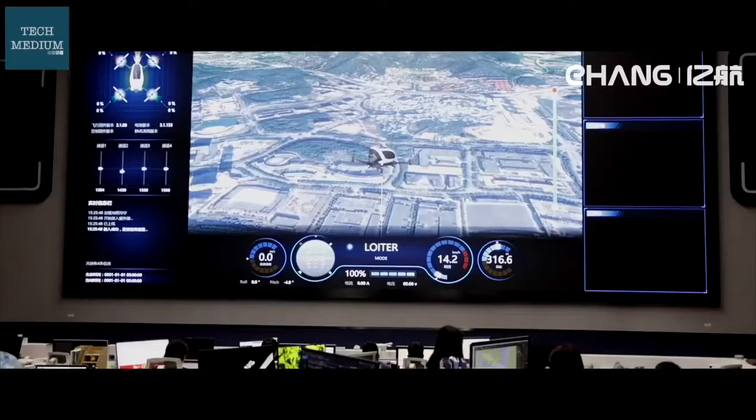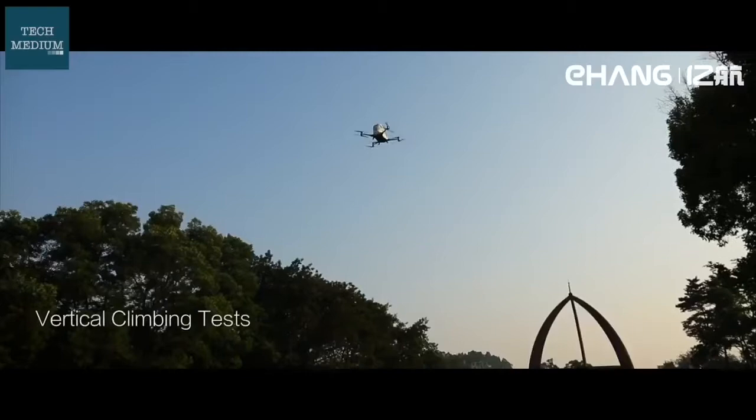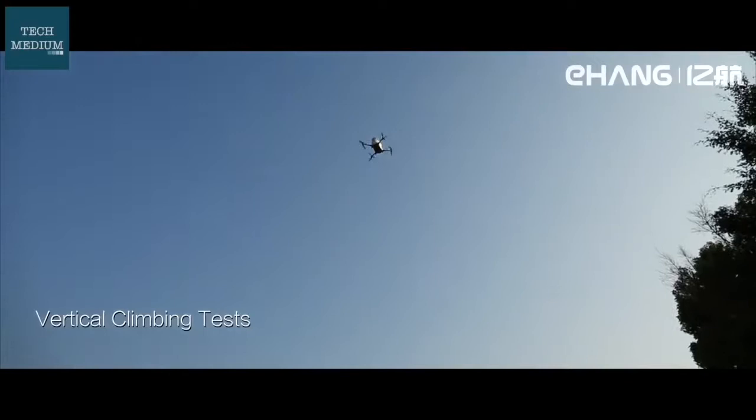Yihang 184 calculates the course and avoids obstacles it comes across, while the passenger enjoys the flight in a cabin, which is air-conditioned for the passenger's comfort. The drone has 8 propellers and 4 arms, and the beauty of it is that it can fit into one parking spot.